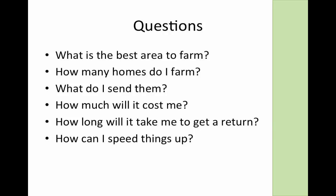So here are the questions that are asked most often regarding farming. What is the best area to farm? How many homes do I start with in my farm? What do I send them? How much is it going to cost me? How long until I get a return, or before I get a listing that's going to sell? And frankly, is there any way to make it happen faster? Is there any way for me to speed things up? So we're going to answer these questions.